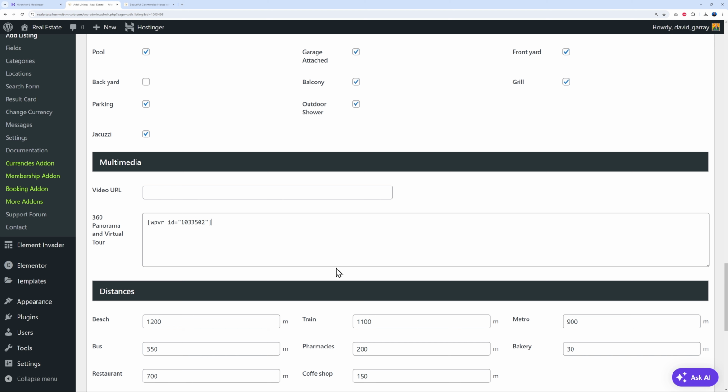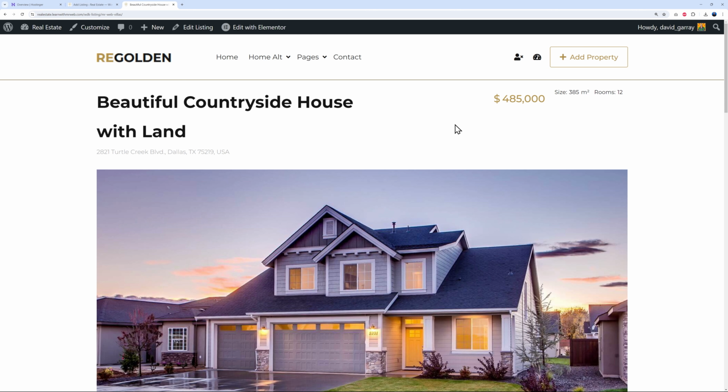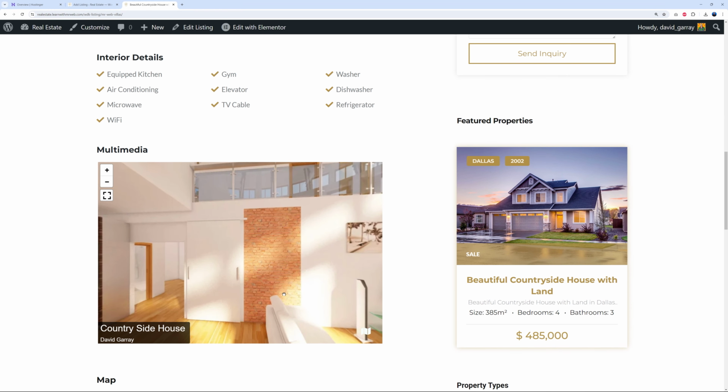Paste this here, just like that. Okay, scroll down the page, save changes. Now let's go back to the front end. So this is our listing. So refresh, and now if you scroll down the page, you will find the panoramic view. So this is where it is.